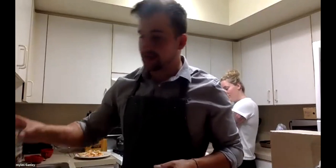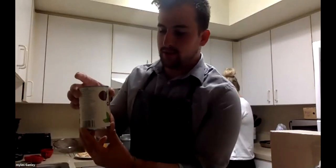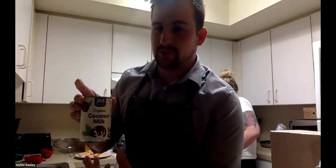So at this point, you're going to get your coconut milk ready. Hopefully you got a whole coconut milk and not a light. On the back in the recipe should say guar gum. If not, it might be a little thin and you might want to get some cornstarch or something ready to thicken it. But if you have this, you're golden.